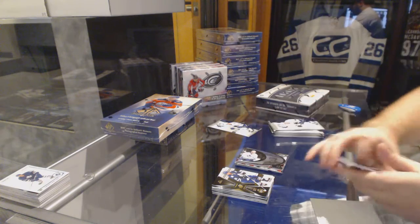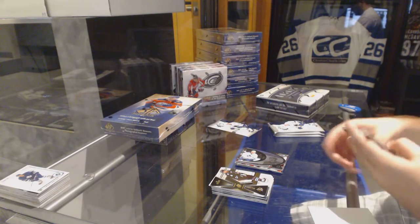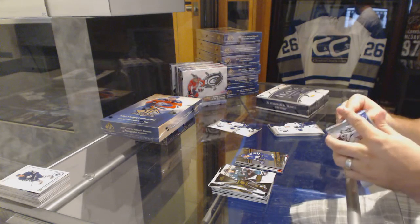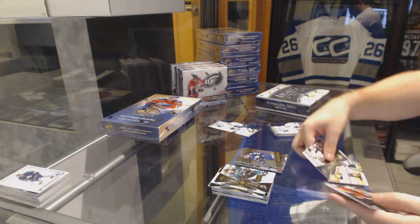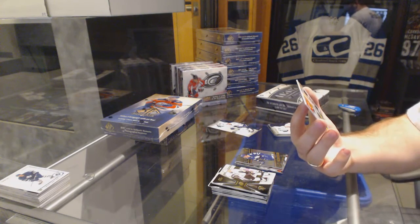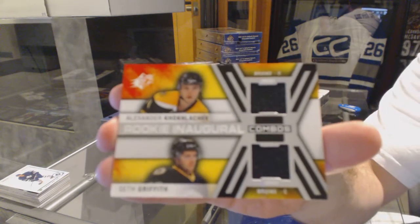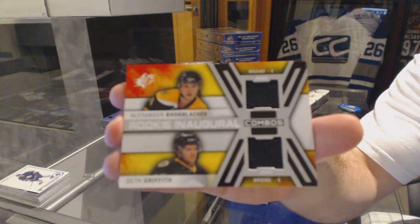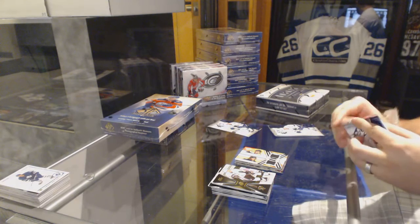Mats Sundin for the Maple Leafs, retro, Canadian. Wow. SPX rookies for the Maple Leafs of Sam Carrick. We've got a dual rookie inaugural combos for the Boston Bruins of Seth Griffith and Alexander Khokhlachev. Seth Griffith, Alexander Khokhlachev. Canadian, Russian.